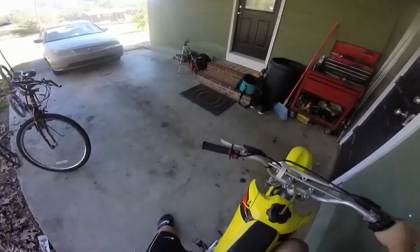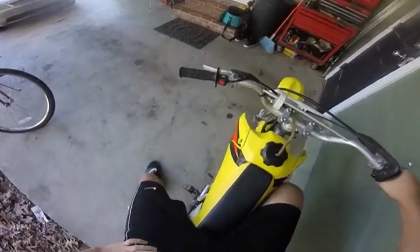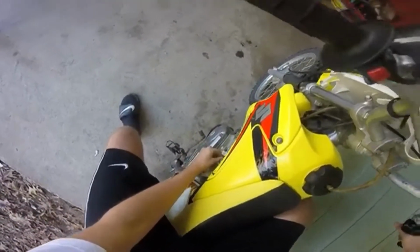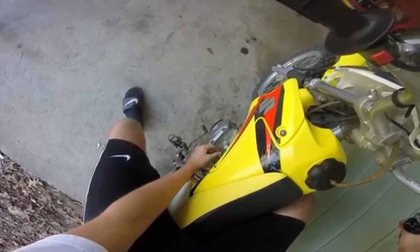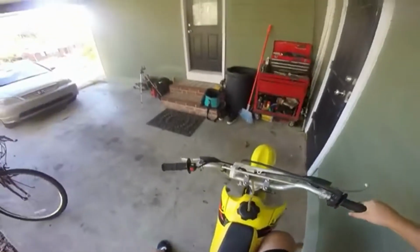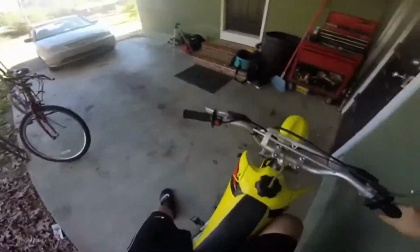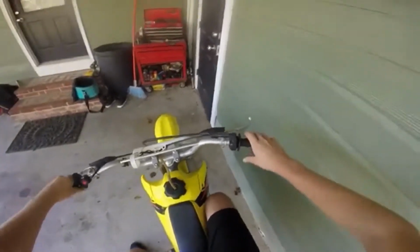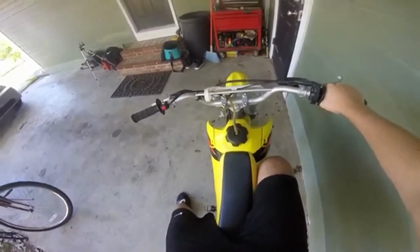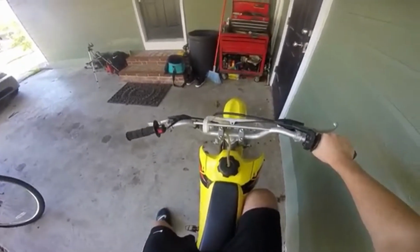He said normally use the choke when it's cold, but I guess we'll do that. Yeah, more gas doesn't help. It kind of won't idle right now while it's cold, but it idles when it gets warmed up and everything. It idles fine. It runs fine, really.